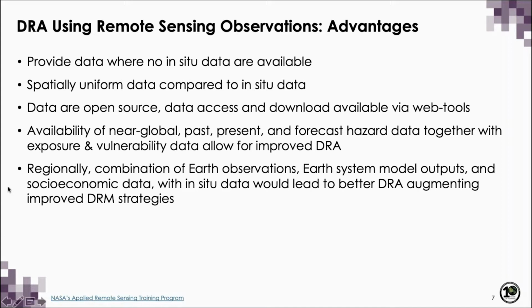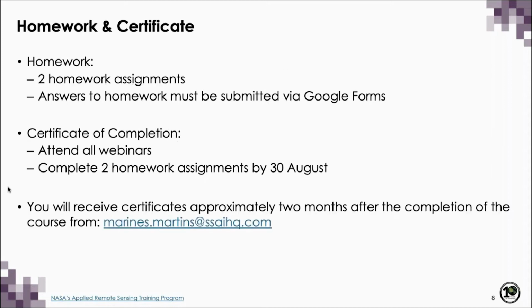So over any region, a combination of Earth observations, Earth system model outputs, such as we saw, and socioeconomic data, also combined with in situ data, is the way to go for better disaster risk assessment, and that leads to improved overall disaster risk management strategies. So that is the message we would like to leave you with, that these data can be used along with your regional in situ data for improved disaster risk assessment.